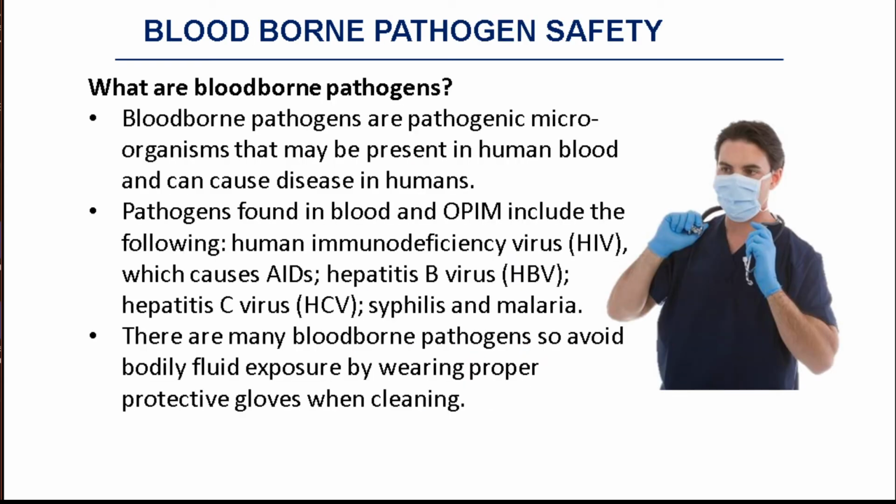Blood-borne pathogen safety. What are blood-borne pathogens? Blood-borne pathogens are pathogenic microorganisms that may be present in human blood and can cause disease in humans. Pathogens found in blood and OPM include the following. Human immunodeficiency virus, HIV, which causes AIDS, hepatitis B virus, HBV, hepatitis C virus, HCV, syphilis, and malaria. There are many blood-borne pathogens, so avoid bodily fluid exposure by wearing proper protective gloves when cleaning.